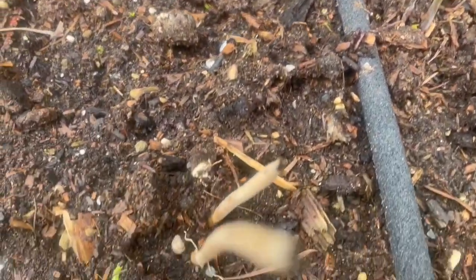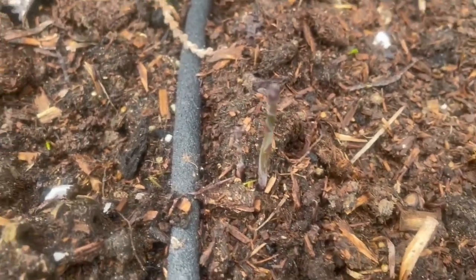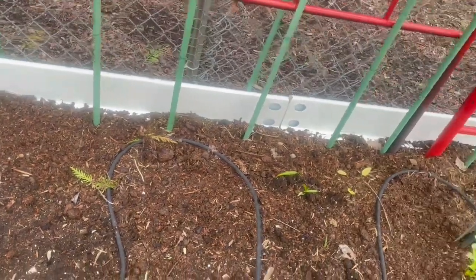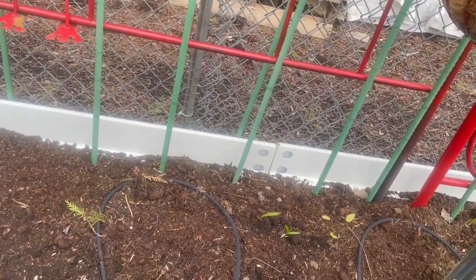I don't know if you can see it because I can't see what you're seeing. Oh, there it is. Teeny tiny purple asparagus. Now these were only put in here this year, so we're not going to harvest from them. But it's nice to know that I didn't kill everything when I moved it all.